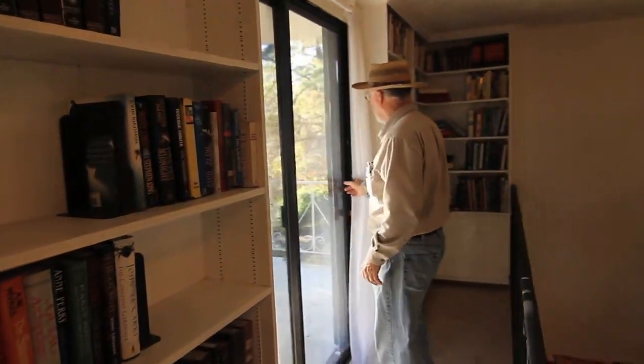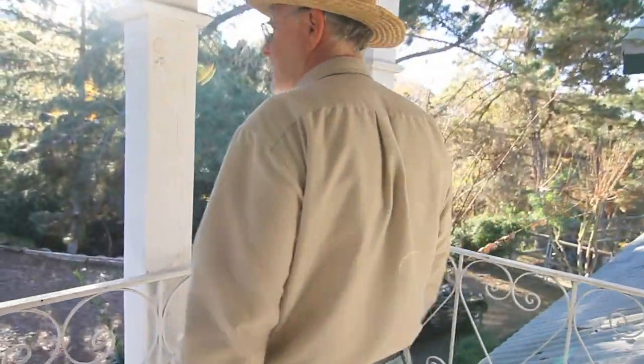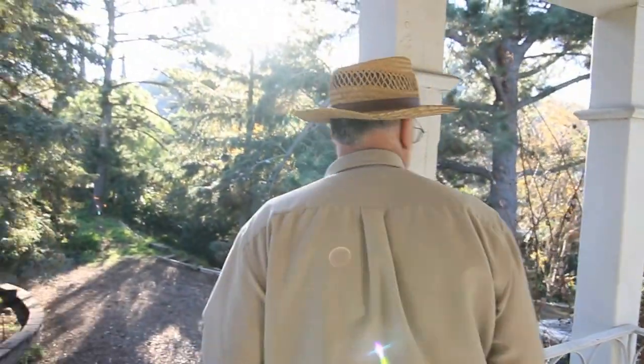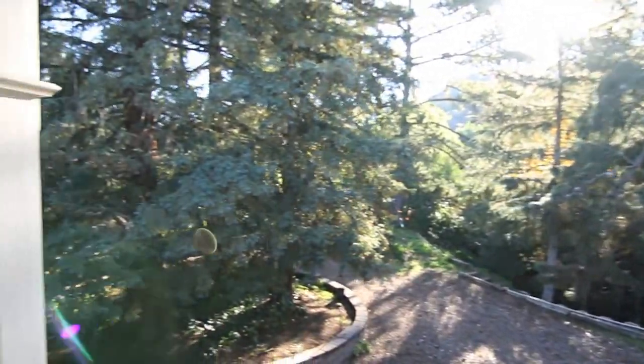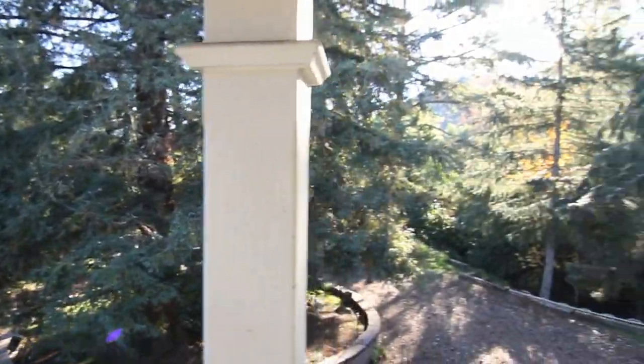We have books upstairs, bookshelves. And watch this. This is a balcony here. No house has this. Beautiful sunrise this morning. This is the front of the house, and you can't even see the street from the house. We set up the landscaping in such a way that it's just completely private.